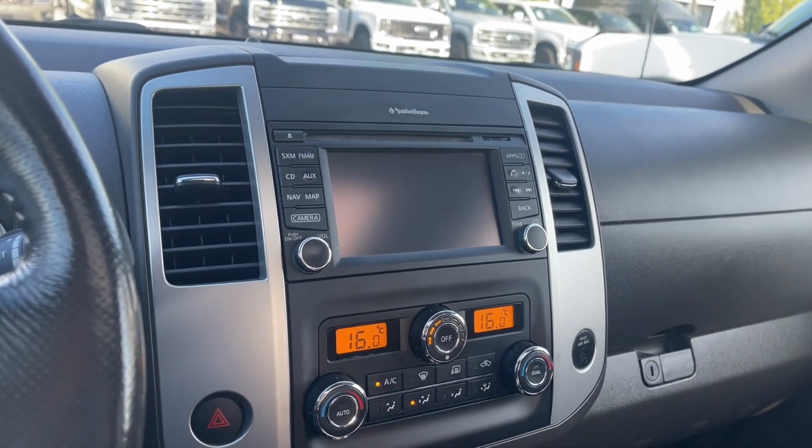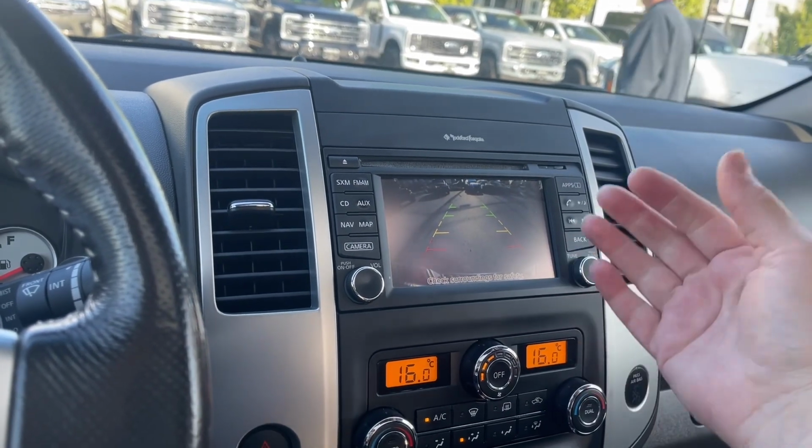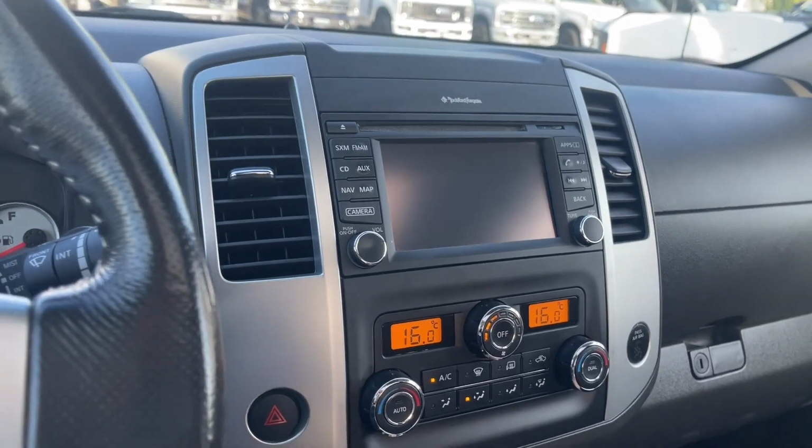So I put the vehicle in reverse. We're going to see behind us. Green, yellow, red is just telling us how close we are to other objects or vehicles, and that's right off the back bumper there. Let's put that back.